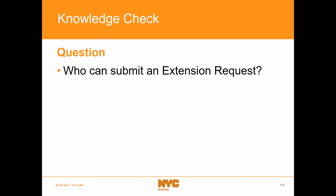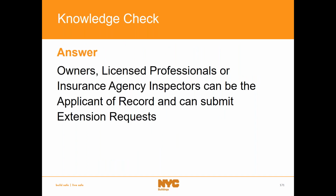Let's pause. Who can submit an extension request? Owners, licensed professionals, or insurance agency inspectors can be the applicant of record and can submit extension requests.